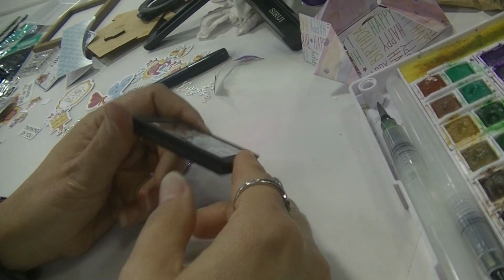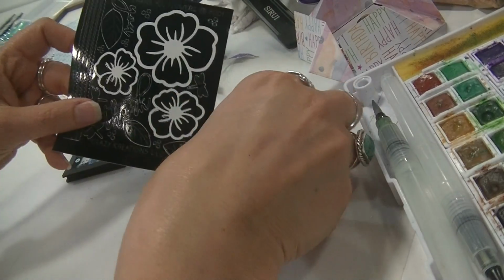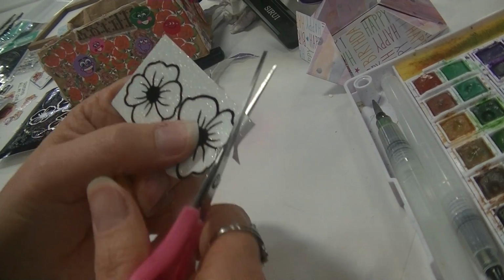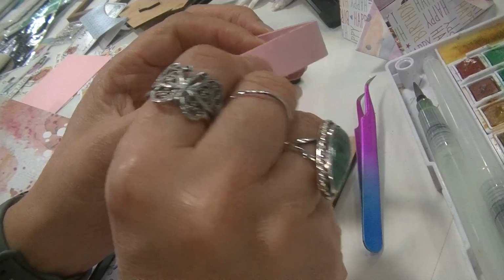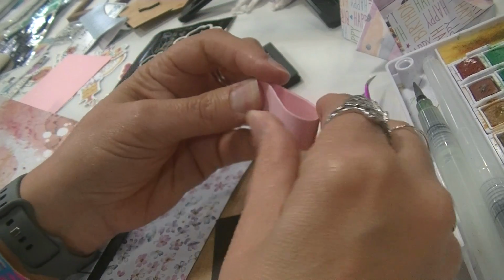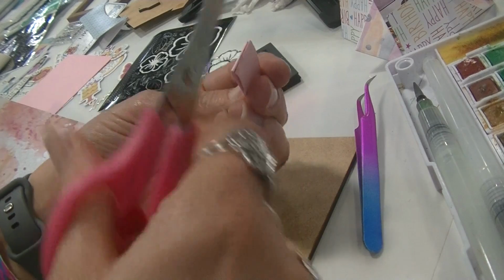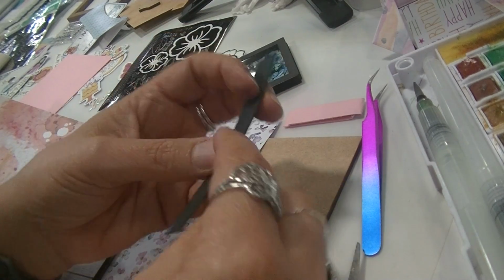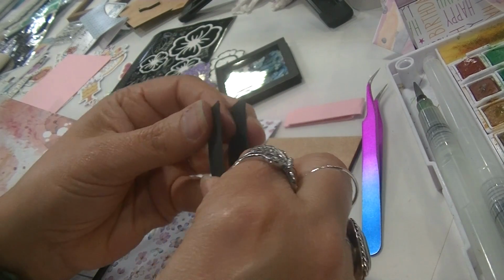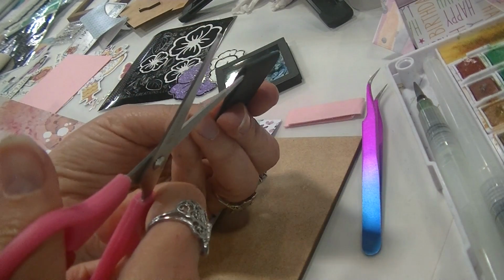All right, I've been doing some work off camera. But things are coming together. So the paper that I'm cutting now was part of the birthday card with the little puppy and the fire hydrant. This here. But since I didn't make that card, I can use these background sheets to help bind my page. Very fortuitous.